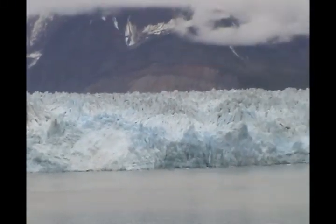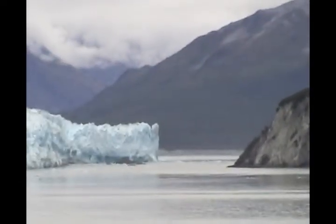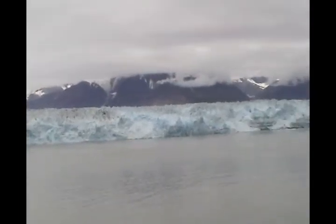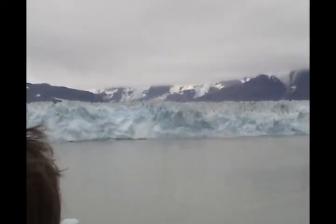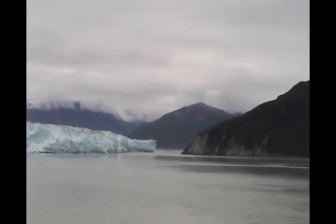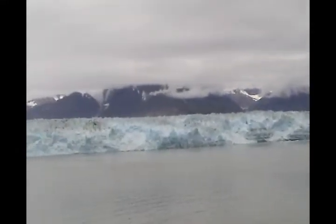Did you see that coming down? Over here you can see where there's a passage between the glacier and the edge of the mountain. Wow. And apparently in '86, the glacier came over and met the land, sealed off, made a huge lake behind there, and then it finally gave way.